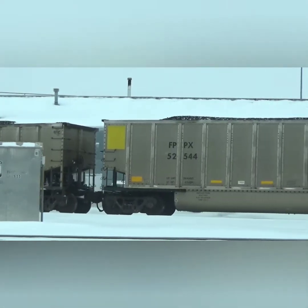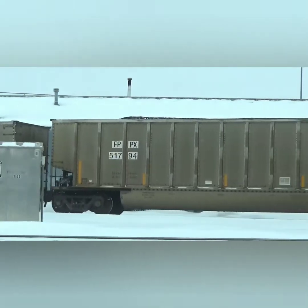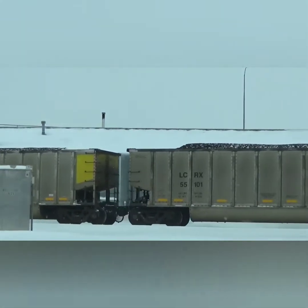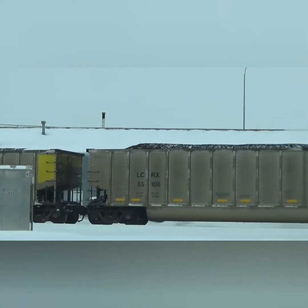That's gonna make Joe Kemp's day. He loves 70 Macs. That's, I think, his favorite engine, if I remember correctly. He likes 70 Macs. And that was definitely a 70 Mac leading that train.